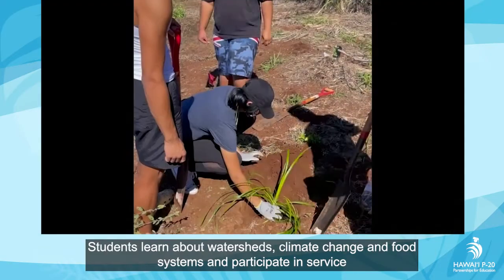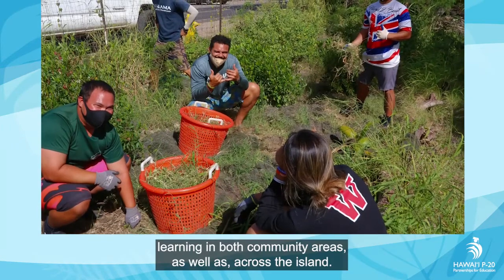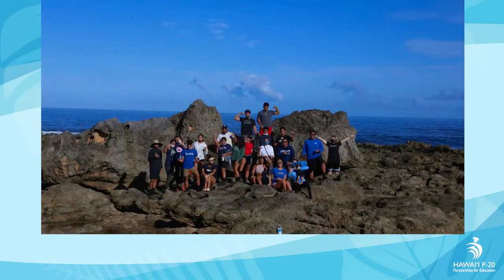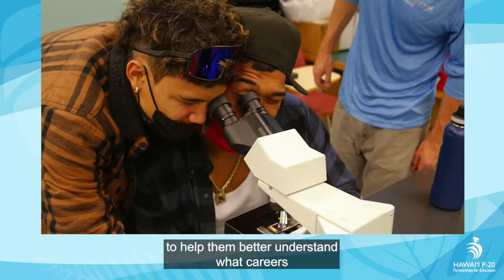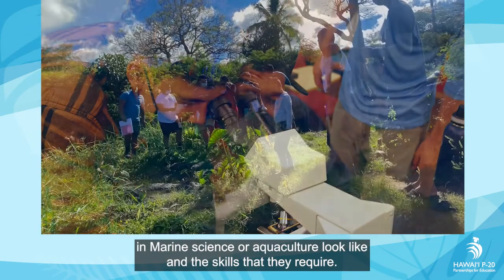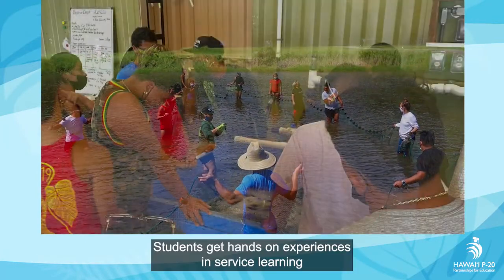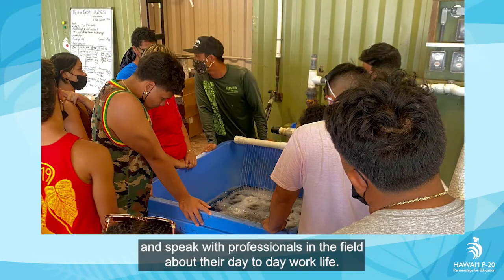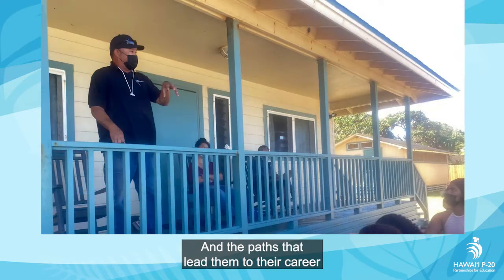Students learn about watersheds, climate change, and food systems, and participate in service learning in both community areas as well as across the island. They also participate in a week-long aquaculture workshop to help them better understand what careers in marine science or aquaculture look like, and the skills that they require. Students get hands-on experiences in service learning and speak with professionals in the field about their day-to-day work life and the paths that led them to their career.